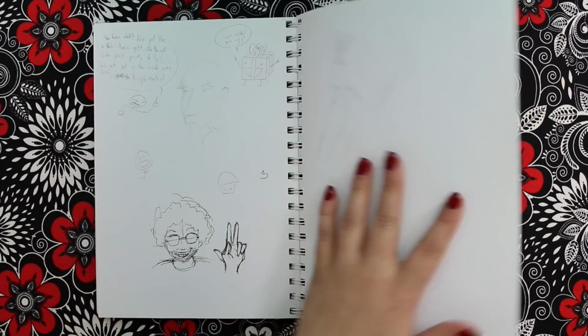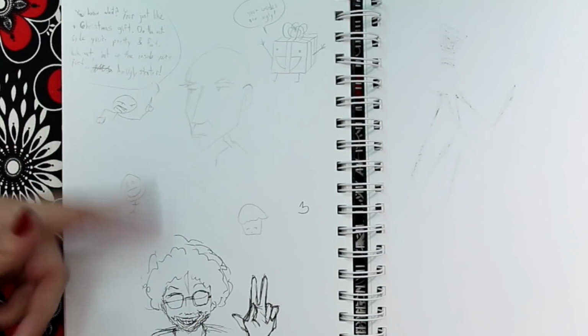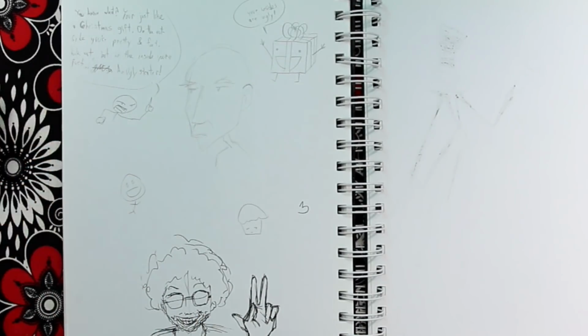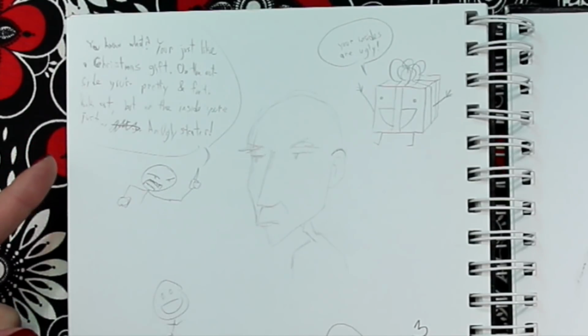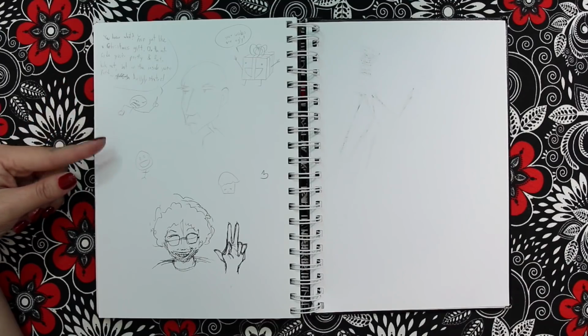Next page. Whoop. Here we have 2 stick figures and a muffin and 3 and a bunch of scribbles that really don't mean anything. This is just me being bored in class. You know what? You're just like a Christmas gift. On the outside, you're pretty and fun to look at, but on the inside, you're just an ugly sweater. I feel like I might have been mad about something, but I don't know what.